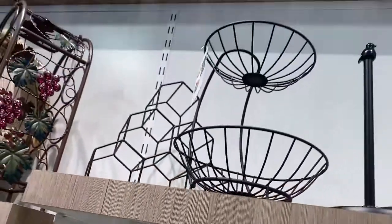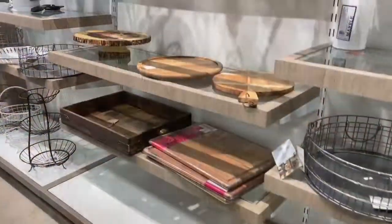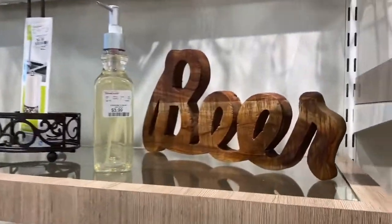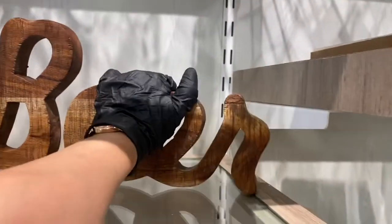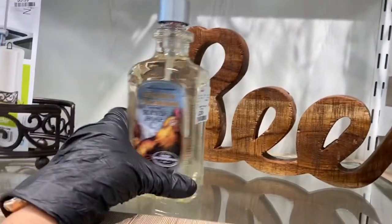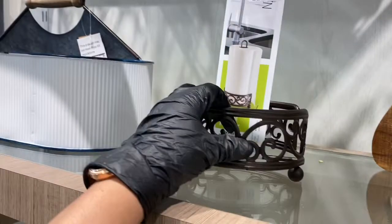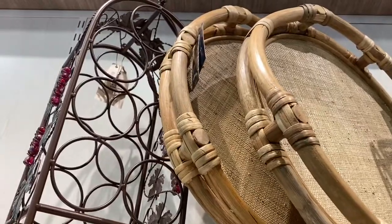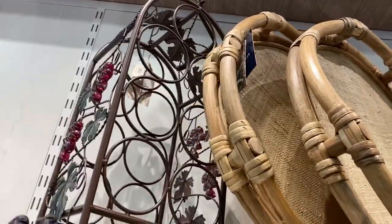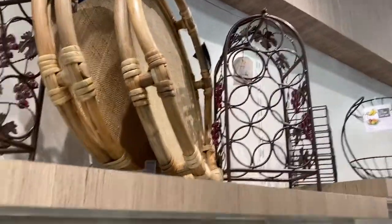Then up here, guys, you have the banana holders and the wine racks. Some chopping blocks, guys. And look, you have a sign over here that says beer. That's the first time I ever seen that. Okay, so this hand soap, honey almond, $3.99. And then this paper towel holder is $5.99. And look at those beautiful, gorgeous trays and wine rack. So this wine rack right here, guys, is $16.99. And the other one too.